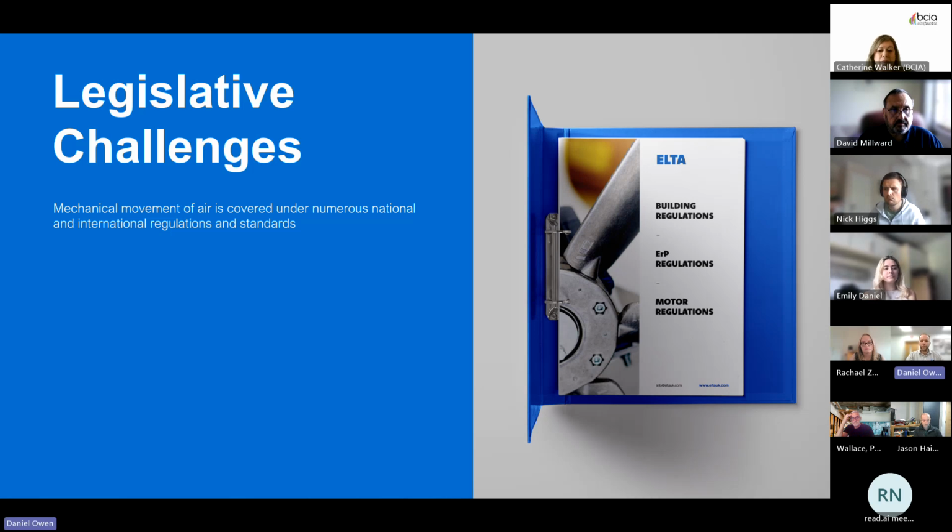Okay, so legislative challenges. Air movement is subject to extensive regulation, as touched upon earlier. Our goal is to make it easy for our clients to meet these standards through tested and certified solutions. So we'll just go through some examples of present and future legislation. We've got the UK building regulations, which Dave covered earlier. UK product safety and metrology regulations, that's coming into force to continue recognition of EU directives, including the CE marking scheme. We've got the Ecodesign for Sustainable Products Regulation, or ESPR, and as we mentioned earlier, that's becoming more prevalent in some of the requests we're getting from clients for traceability of components and our supply chain.